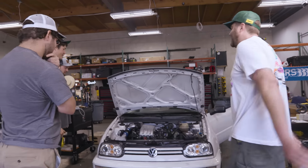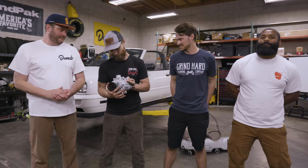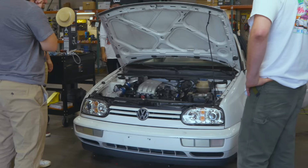Looking at it, I think we've gained 15 horsepower. I think it should work just fine. We also blew up our engine. Blew up our engine. All right, everybody ready?